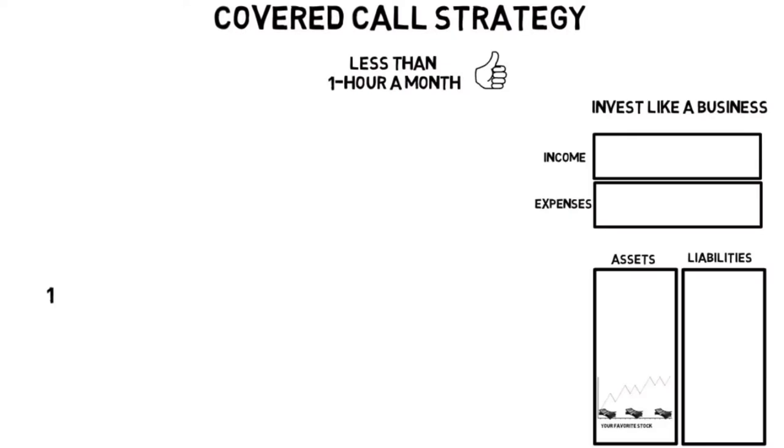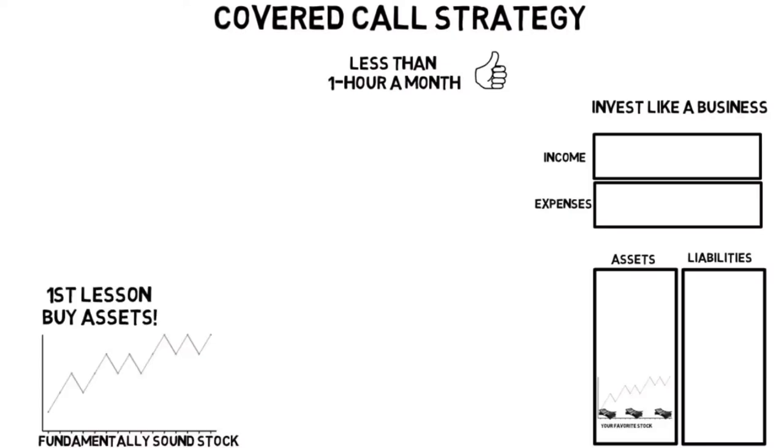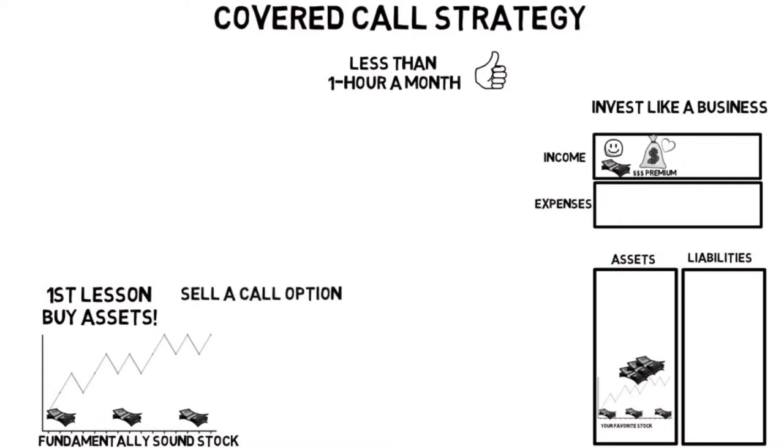You'll recall from our last video that one of the goals of the 1 hour a month covered call trading system is to buy assets that can generate regular income through quarterly dividends, and generate income through the skillful selling of covered call contracts every 30 days or so.